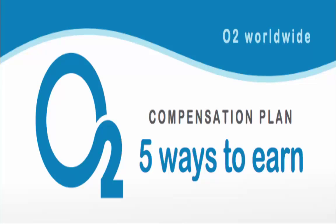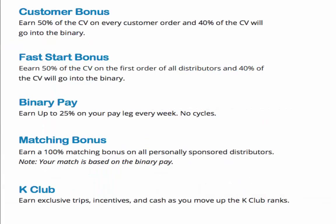Even if they're all down the same side, even if you only have one team, you don't even have two teams going, you can still make thousands and thousands and thousands of dollars every single week through our 100% matching bonus. So that's really the entire compensation plan. It's not something that's difficult. It's not something that anybody really needs to overthink.